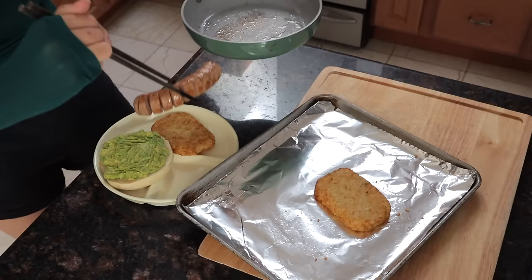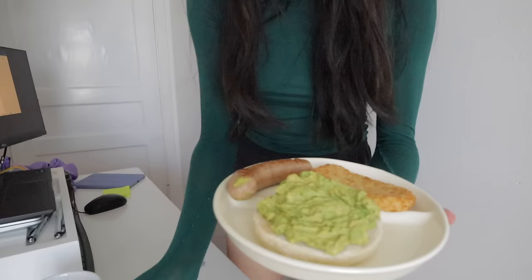Here we have girl breakfast, also coffee.